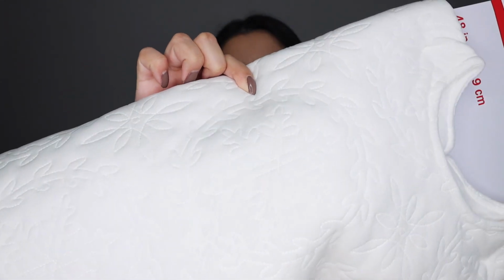Couple more things. A tree skirt. So this is a massive tree skirt, which is exactly what I wanted. It's white and has really cute snowflake designs stitched into it, if you guys can see. And then it's fluffy over here. This is so cute. It has little pom-poms. Oh my gosh, this is perfect. And it's huge, which is exactly what I wanted. And then I got 2 more things.